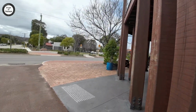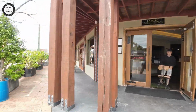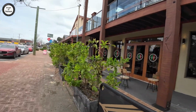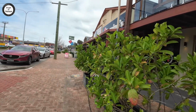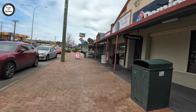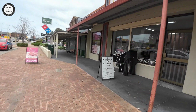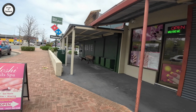There it is there. It's probably open now for breakfast, I would say. There's a few people in there setting up and that, so it could be open now for breakfast. And you can see we're back on this southwestern highway here, and here's a hair salon over here, and then you've got Dan Murphy's over here. That'll take care of all your alcohol needs.